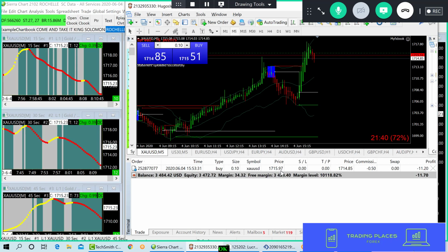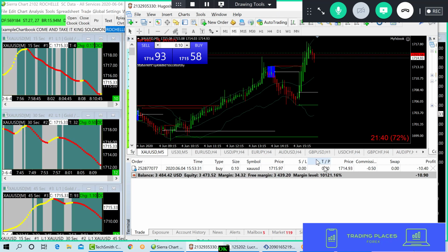I got into this trade at 1715.97. Now with the spread, they're holding live data back. Live data is 1715.32, and I'm at 1714.96. So there's a spread there. You can see it's already starting to turn yellow. Should be in the money here pretty soon.